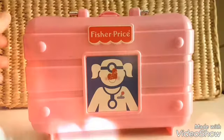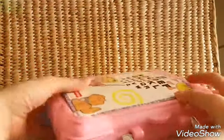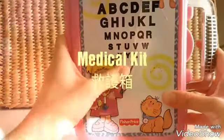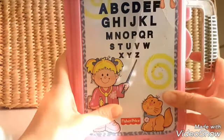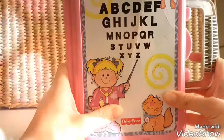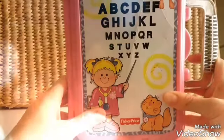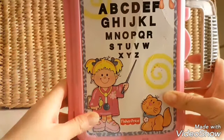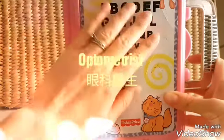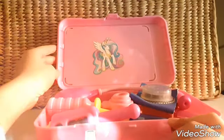Let's see what we'll find in this medical kit today. 睇個救護箱裏面揾到啲咩先。首先呢，我哋見到呢個驗眼嘅紙 eye examination。你去眼醫嗰陣時咧，就會見到噶啦。去個 optometrist 嘅時候就會見到啦。When you go to optometrist, they will put out this piece of paper for your eye examination. 就會個眼醫就會叫你讀啲字出嚟，睇下你隻眼咧睇得清唔清楚啦。好啦，我哋睇下裏面有啲咩先。Let's see what's inside.